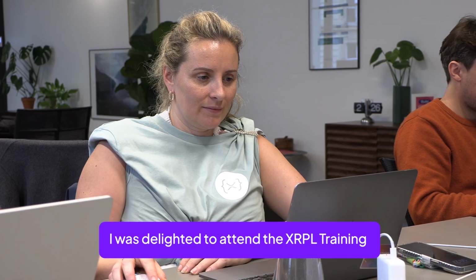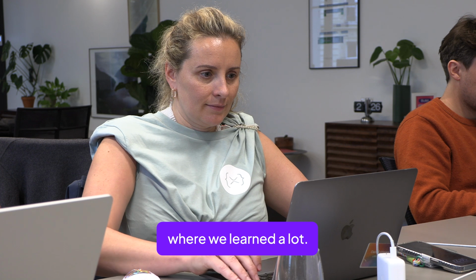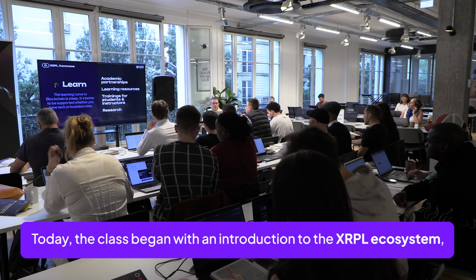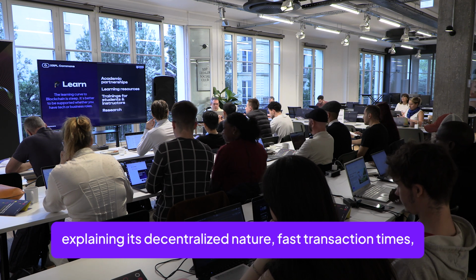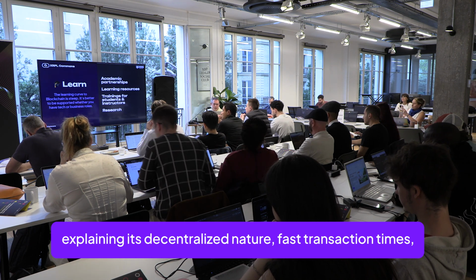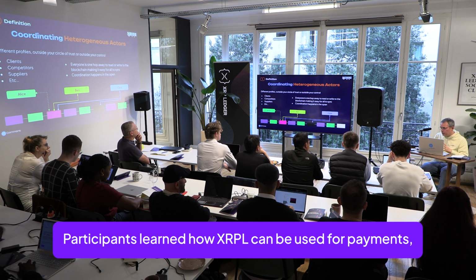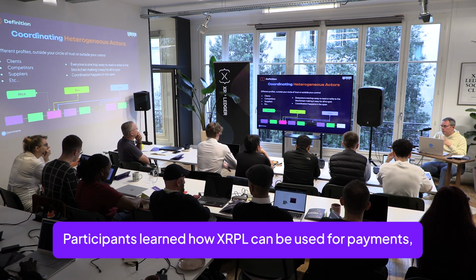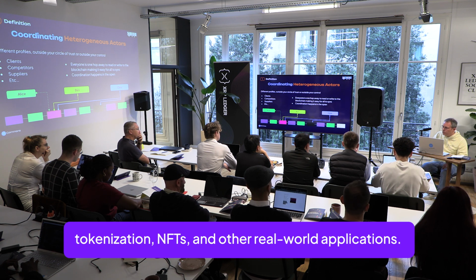I was delighted to attend the XRPL training where we learned a lot. Today the class began with an introduction to the XRPL system, explaining its decentralized nature, fast transaction times and low carbon footprint. Participants learned how XRPL can be used for payment, tokenization, NFT and other real-world applications.